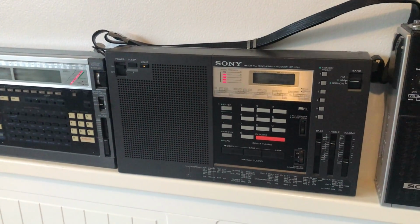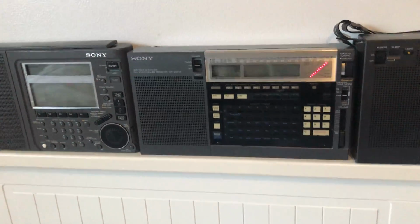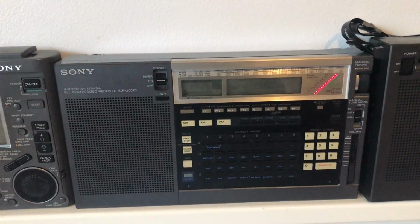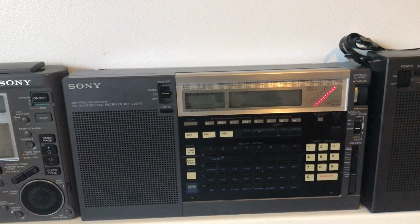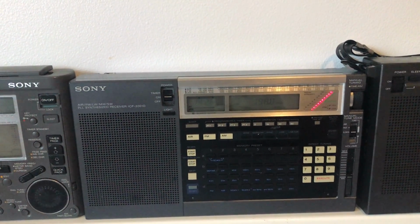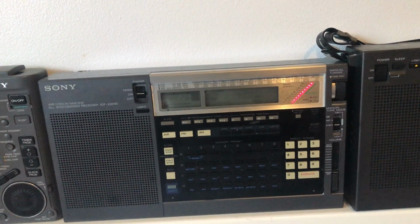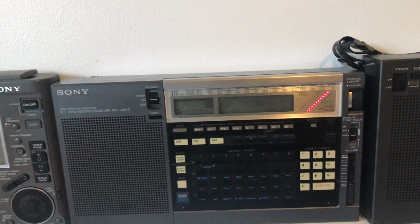So that's the 2001 from 1980, and then there's the 2001D, which needs no introduction, from I think about 1983, and we all know about this radio, how brilliant it is. Manufactured until 2003, something like that, in production for about 18 years. Still probably my best overall radio. There's some modern stuff that's coming a bit closer now, the Eton Satellite, even the XHDATA D808, but I think overall the 2001D's probably still got it.